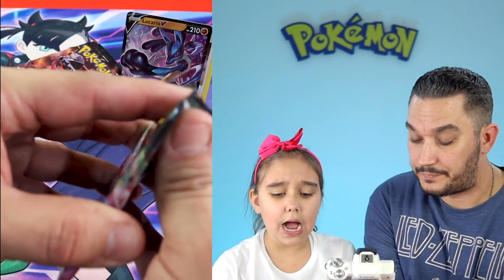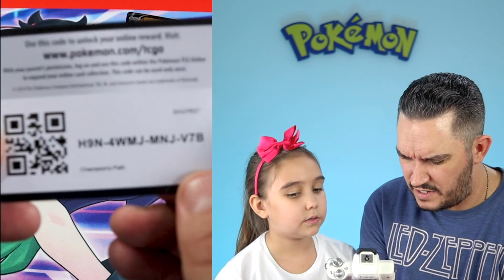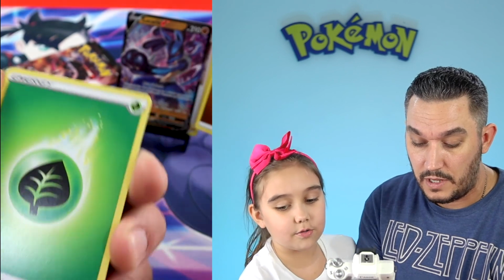There we go. That actually looks like it would be in the Detective Pikachu, because Detective Pikachu has a big city. Got the city in the background. There we go. Code card for everybody at home. Like 1, 2, 3, 4 to the front. Flip this around. Okay, we can put that.